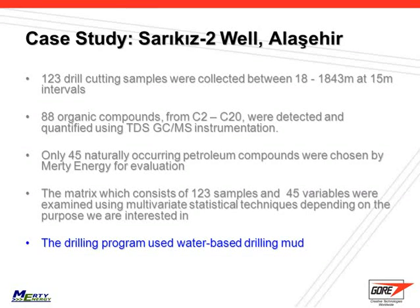It is very important to note that water-based drilling muds were used for this project. The use of oil-based drilling mud, such as diesel, would contaminate the analytical process and prevent the differentiation of naturally occurring hydrocarbons from drilling mud additives. It should also be noted that all interpretation of these results has been performed by Merty Energy.